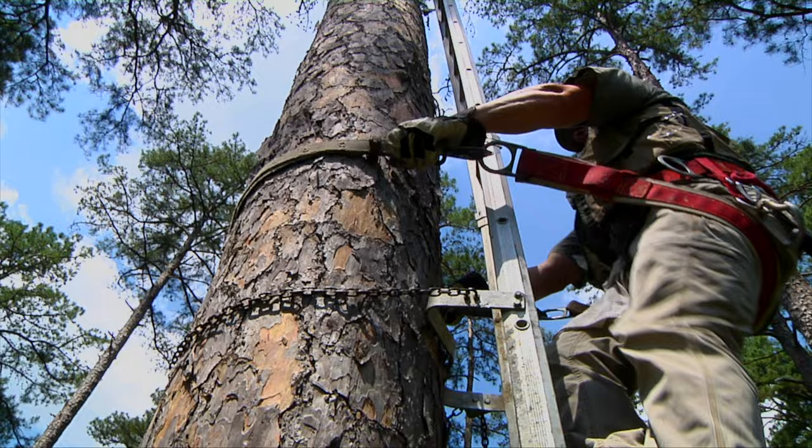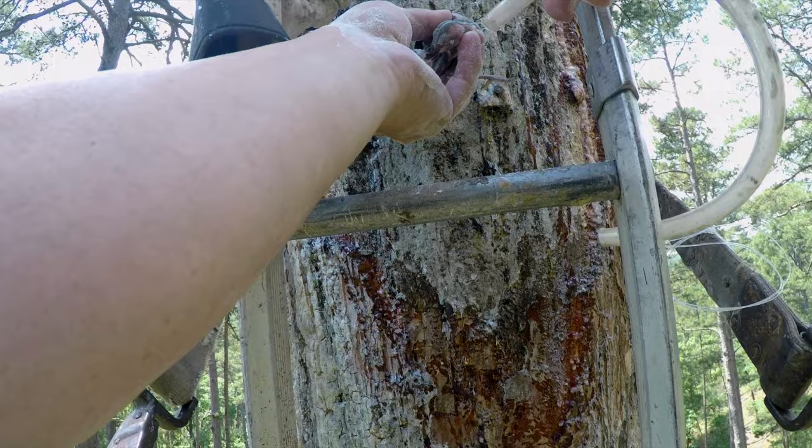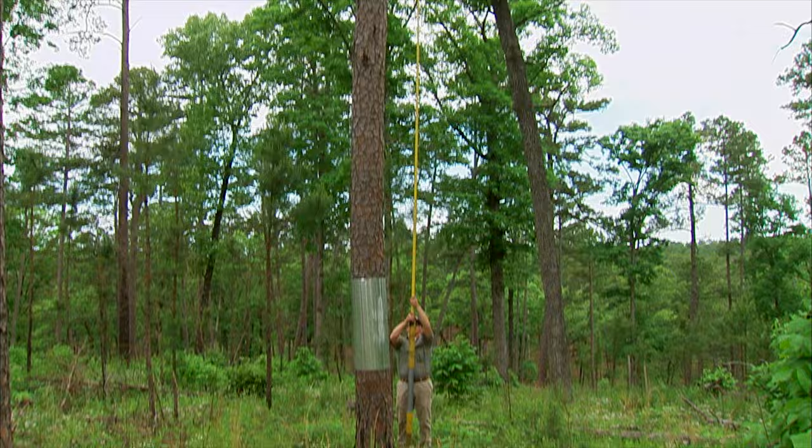To help monitor the birds, biologists will climb to the nest in the spring and they'll add identification bands to the chick's legs. Then they'll do surveys in the spring and the fall to track the movements and survival of the population.